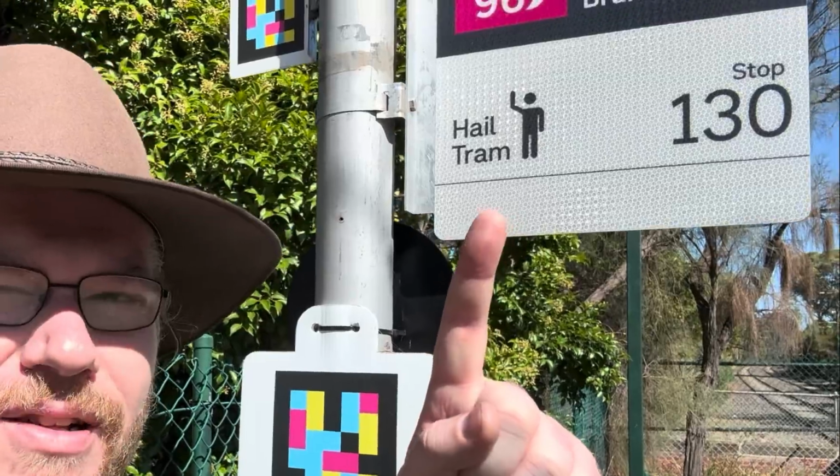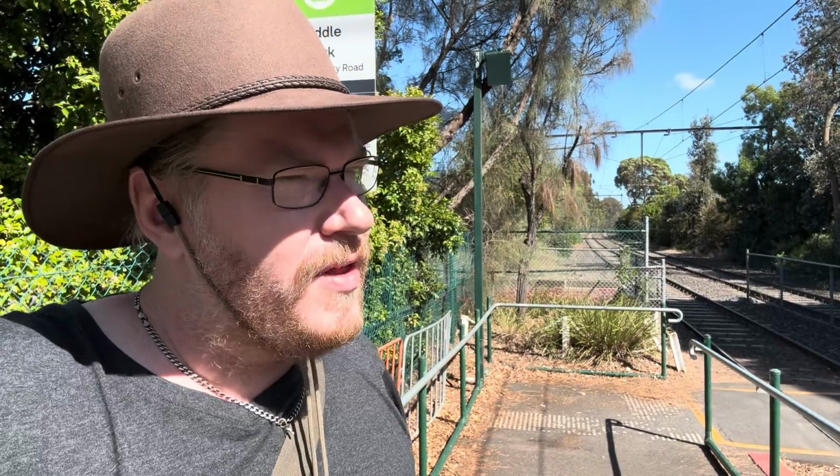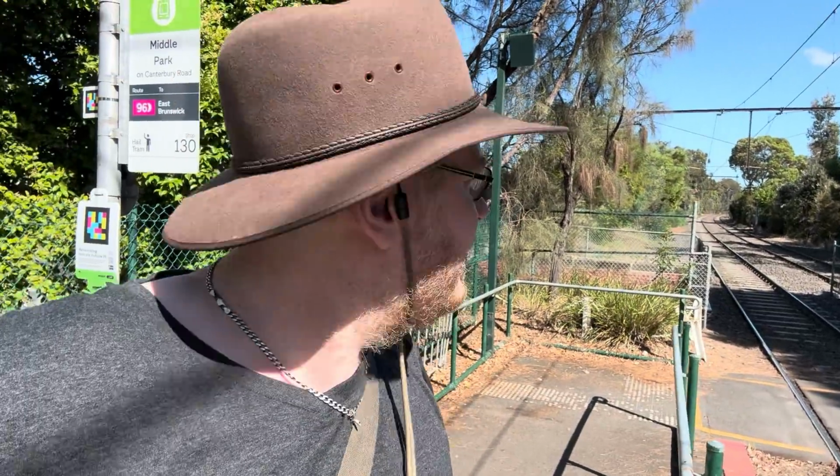And by the way, whenever I see this sign that says Hail Tram with a guy putting his hand up in the air, am I the only one thinking what I'm thinking right now, or is someone else thinking what I'm currently thinking right now? Surely I'm not the only one thinking what I'm thinking. That's a bit strange. Do you like my mustache? No? I'm gonna stop now.